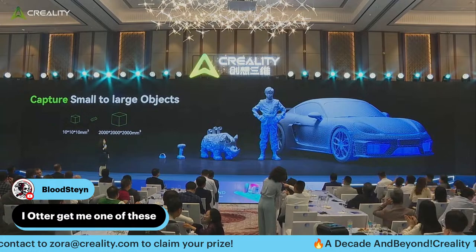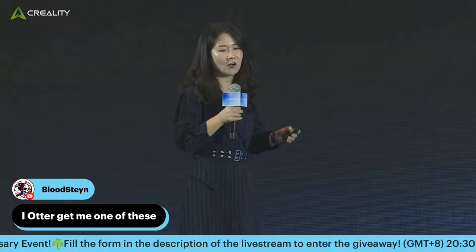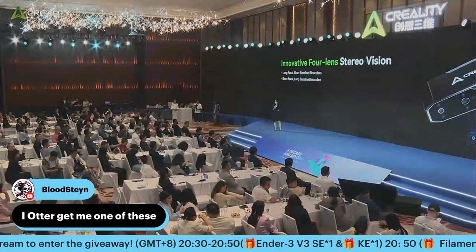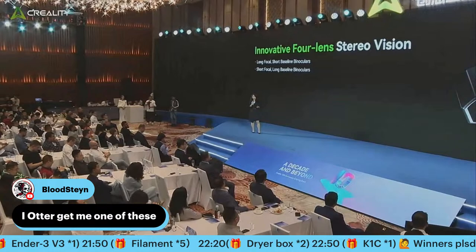So the biggest feature of CAR Scan Otter is it captures small to large objects, ranging from 10 millimeter cube to 2 meter cube, from tiny coins to large vehicles, all covered in one scanner, meeting your daily needs. Why can it do this? Because of its innovative four-lens stereo vision: long focal for scanning small and medium objects, providing richer details, short focal for scanning large objects, covering a wider range of sizes.